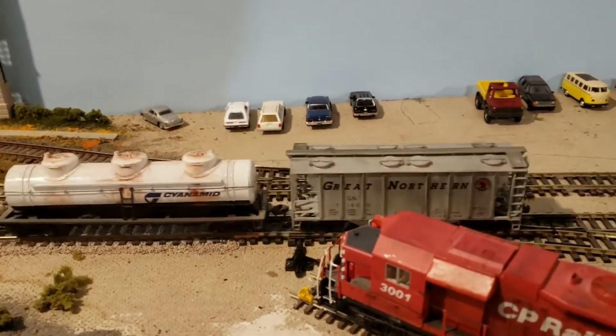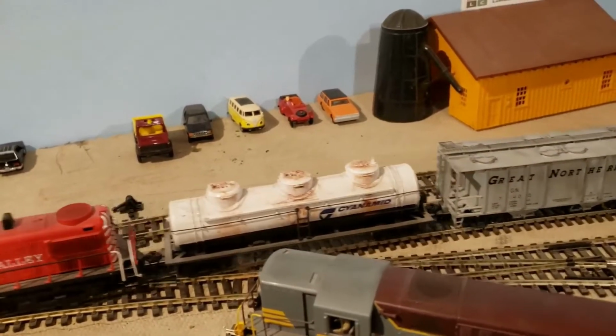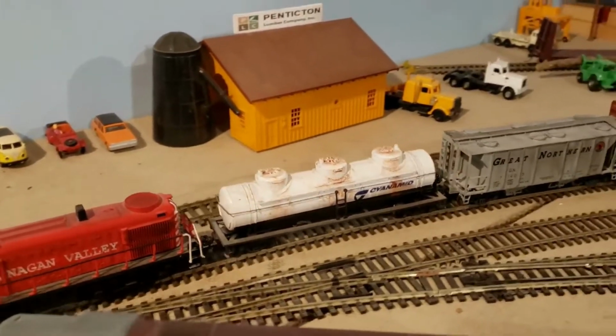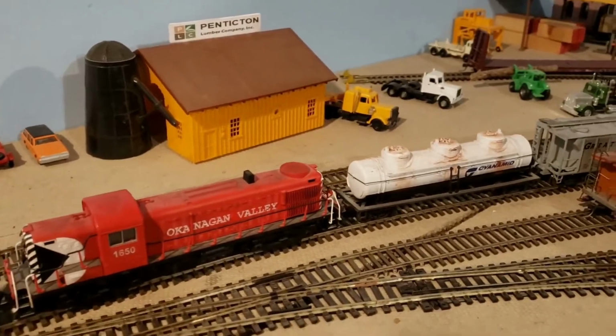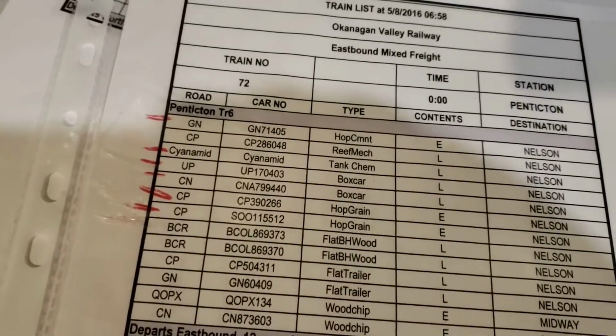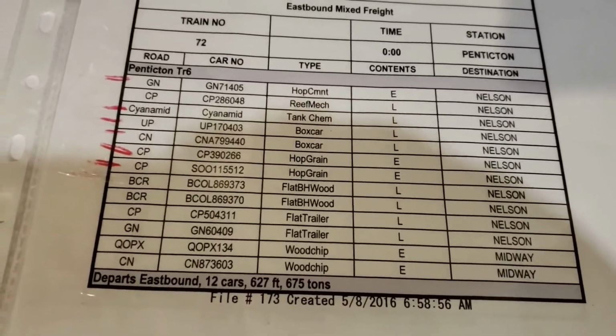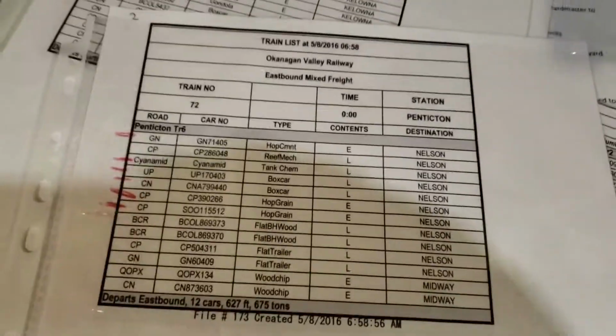Okay, so now I've moved, as you can see, the tank car is now at the end of the current string of cars that are blocked for train 72. I may have to do some more shuffling later, but that'll do for now. So what I've done so far with the grease pencil, I've marked off the six cars that I have put into that track. And now there's some more cars I need to look for in the yard.